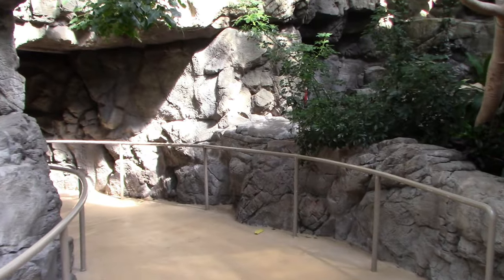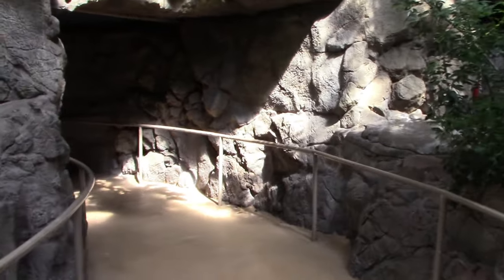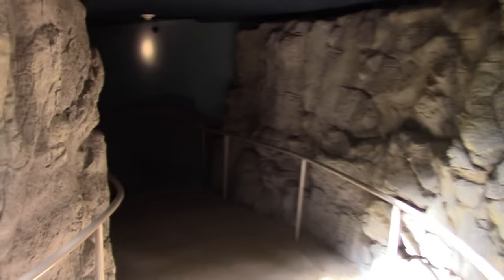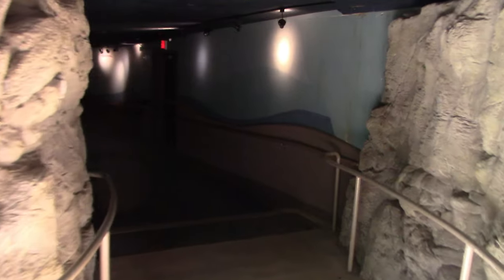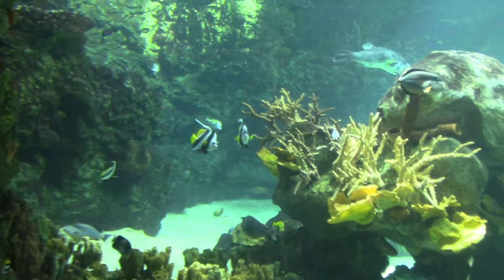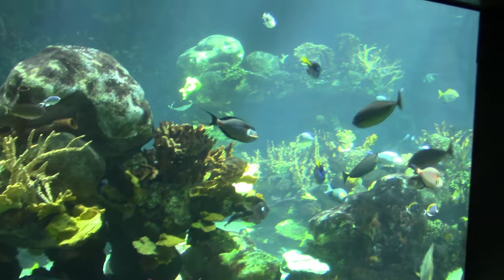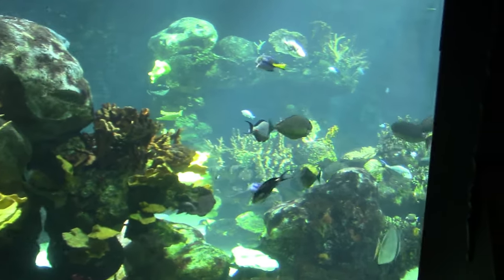All right, so the pathway goes down slightly. So we're gonna get a great underwater view of that fantastic tropical reef. There we are. So much nicer looking underwater.